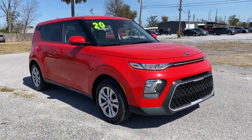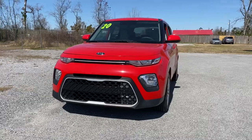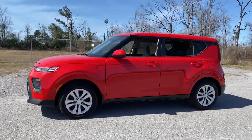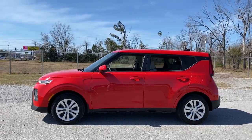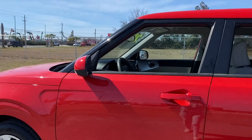Your next car could be the 2020 Kia Soul. This vehicle still has fewer than 30,000 miles on the clock, so it won't last long. Here's a versatile Kia Soul, the subcompact crossover that's funky, affordable, and loaded with talent.